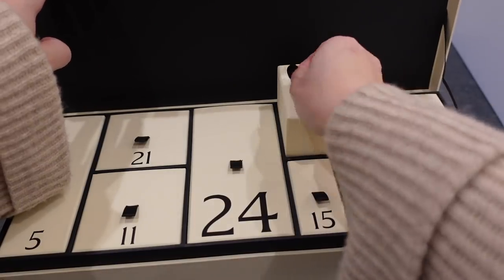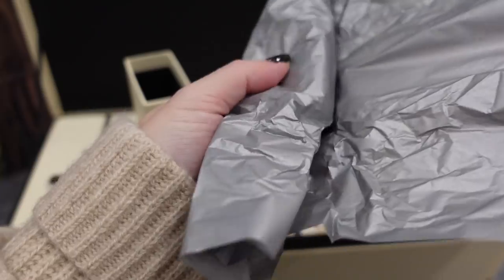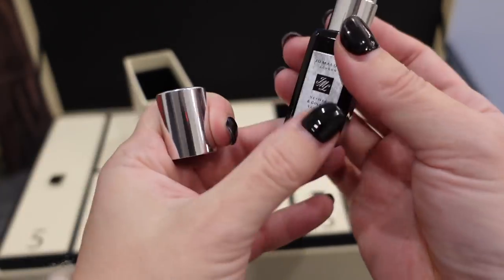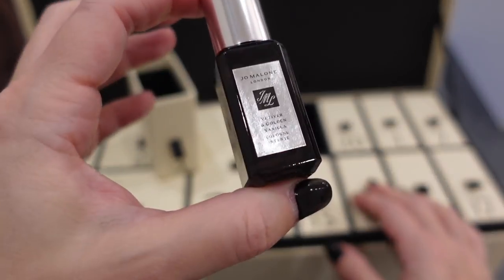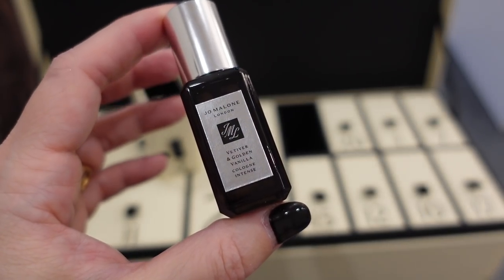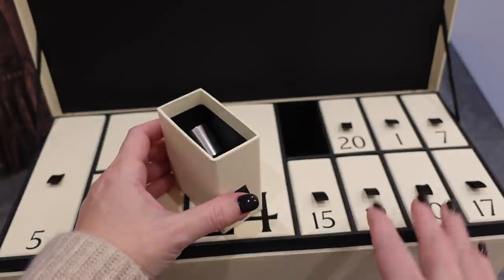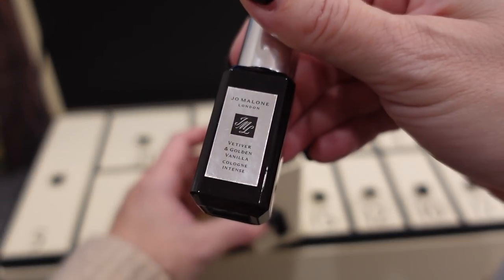Okay, here is number three. Ooh, vetiver and golden vanilla. What a combo. You smell both, the vetiver and the vanilla. It's like a sweet vetiver, which I don't think I've ever smelled before. Wow. And vetiver is so masculine, so the vanilla softens it up a little bit. Oh, that's really nice. I don't know if I've ever even seen this one before.